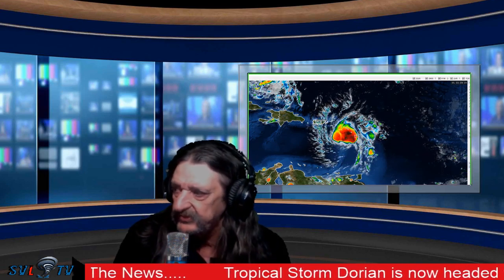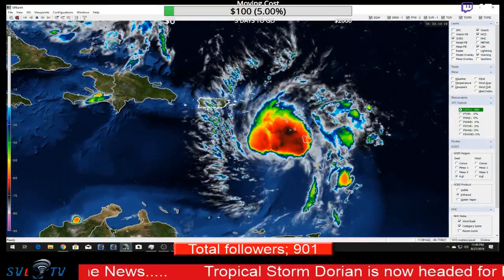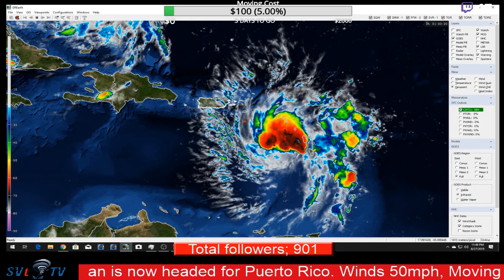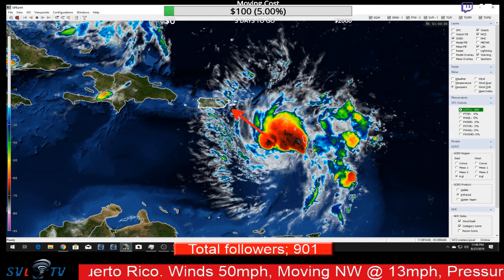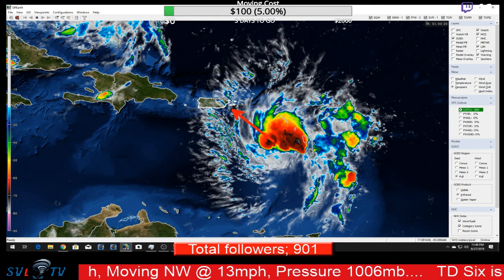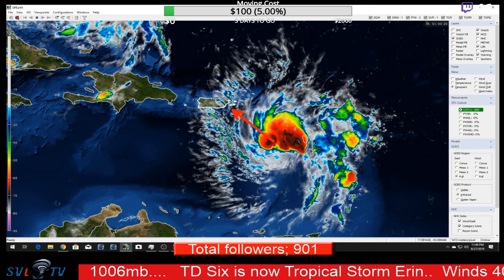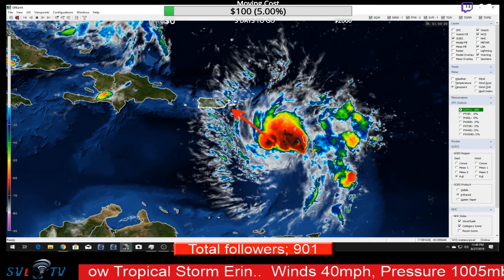But look at this. Let me switch screens here. Now, earlier, they were saying it was going to hit southwest Puerto Rico. To me, the way I'm tracking this, if it doesn't change, it's going to go right there. Yeah, it's supposed to hit Puerto Rico tomorrow evening, so about 20 hours from now, give or take. The way this thing's tracking, I'm thinking it's going to hit eastern Puerto Rico.